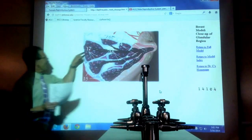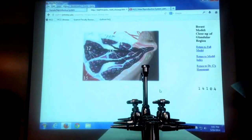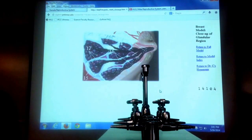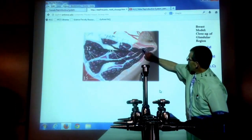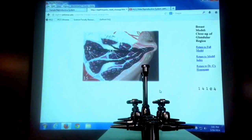Then let's see. Oh, hey, what's this big funny tube? Lactiferous duct, which is actually a milk duct. It's perfectly allowed to say milk duct, but this is a doctor word, right? The hard thing to catch on to is right here. This one's hard to see because of the color. A sinus? But yes, there's a sinus.